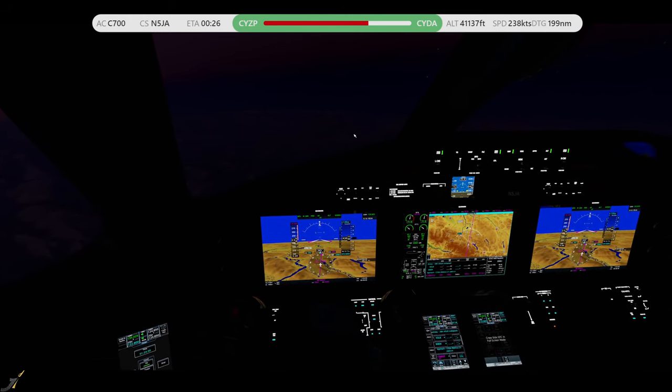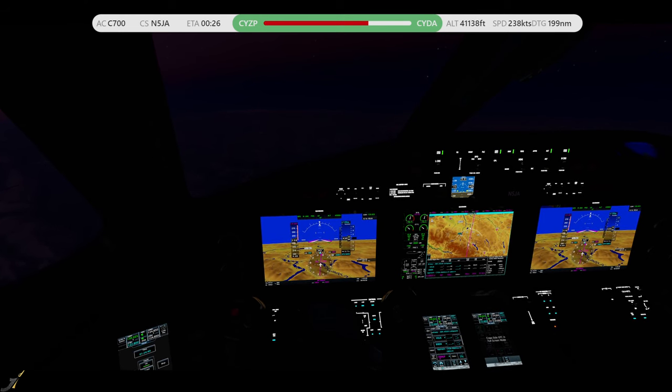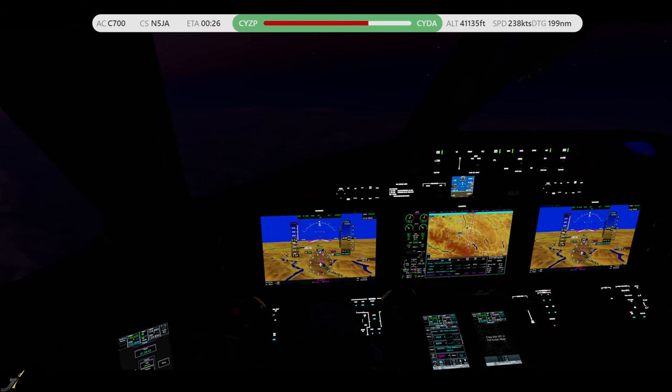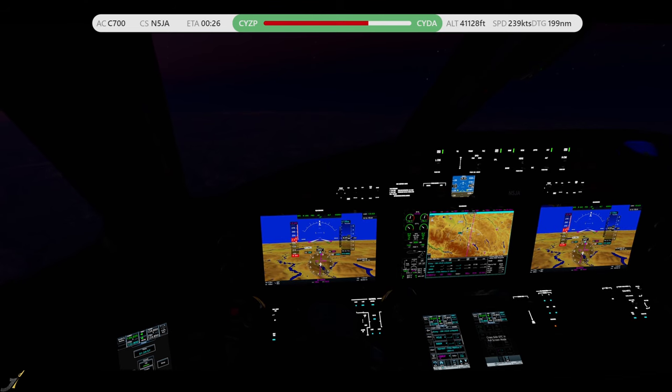Especially with the G5000 and the synthetic vision, I mean, it doesn't get any better than that, being one with the instruments. So, oh yeah. So we're still about 60 miles from our TOD.